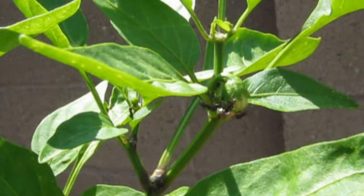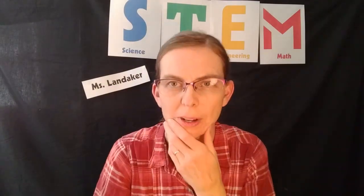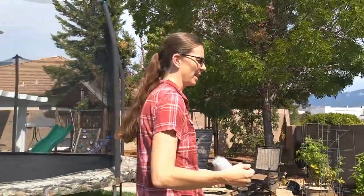That was my question. I can use the knowledge that I already have about ants to see if that can help me with my problem. I know ants are living things, and living things all need a place to live and something to eat. Are ants living on this plant? Let's go take a look.